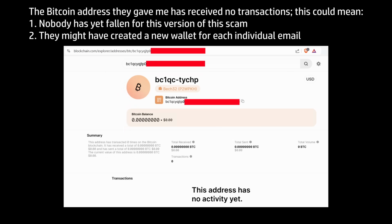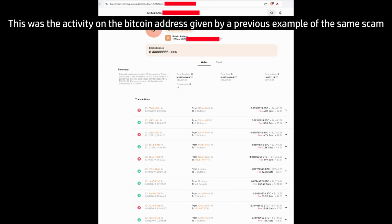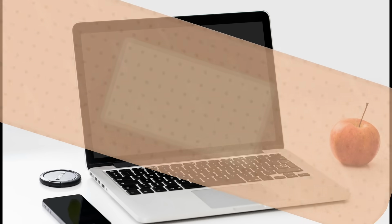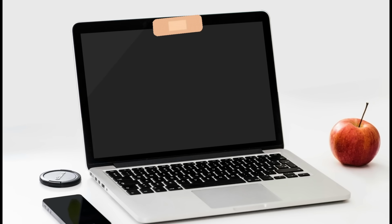I checked the Bitcoin address in this message, and although this one had no transactions, examples I've looked at in the past did have money going through them, and often to the approximate value being demanded in the email, indicating that people do fall into this scam. So, just to reiterate, examples of this type that threaten to leak intimate footage of you are simply empty threats. Ignore them. And if you're really worried about the possibility of such threats, stick a bit of tape over your webcam if that kind of web browsing is your cup of tea.